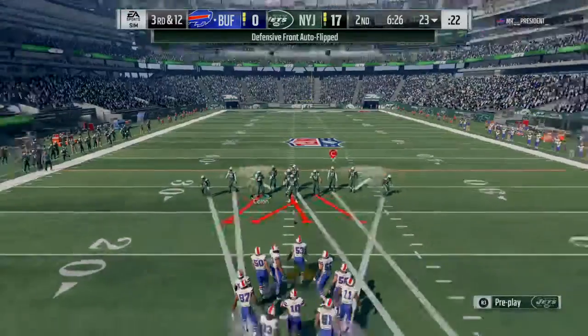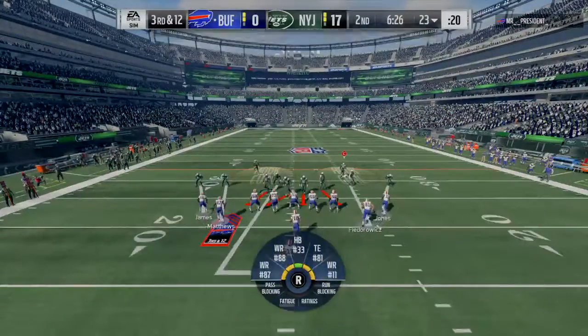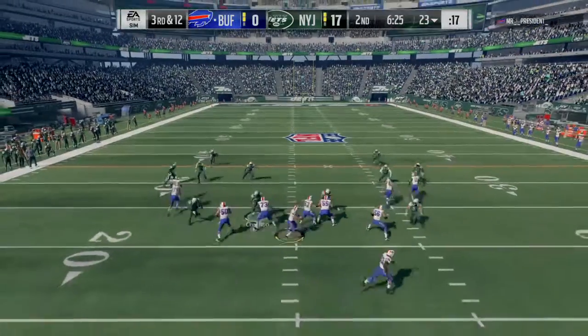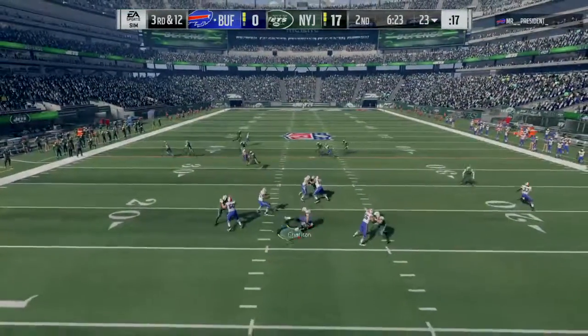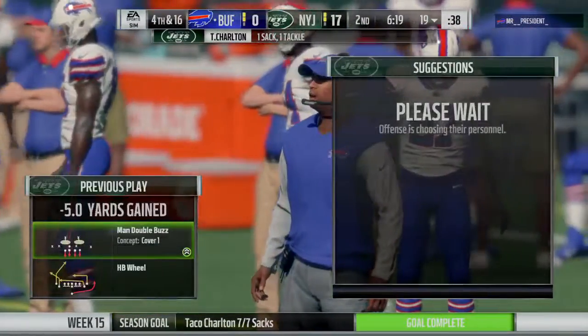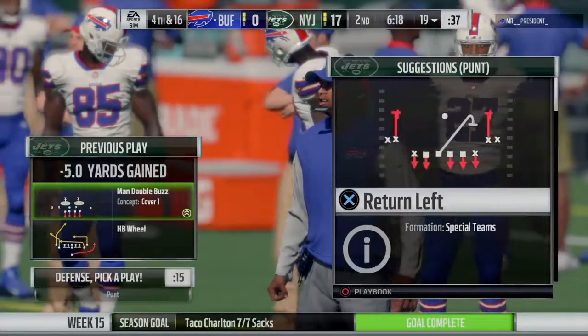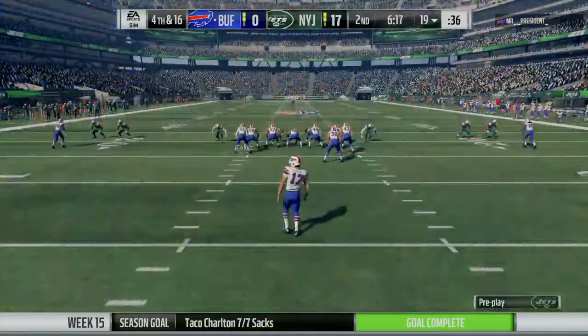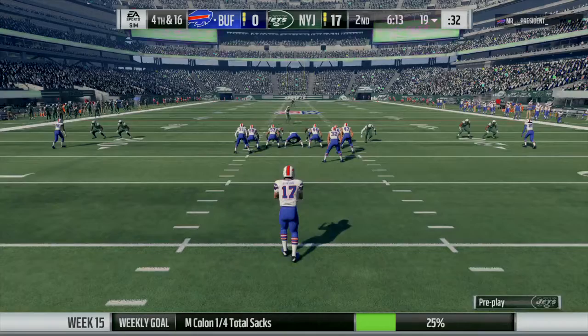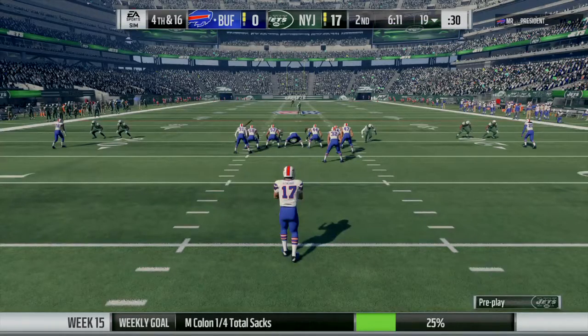And defensively, a dime look here. 6 DBs on 3rd and 12. No surprise at all. So the D-line's going to spread out. They're going to look to throw. And the Jets pressure too much as down he goes. Taco Charlton, he's the one to get him, and that's sack number 7 for him on the year. The Bills send the punter out as the drive goes backwards, so he's on to punt it away.